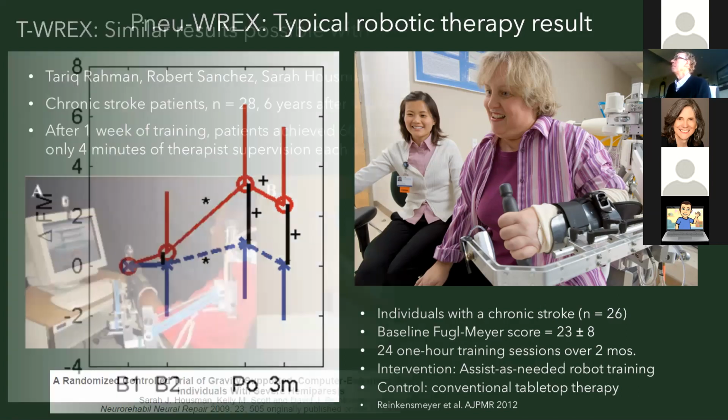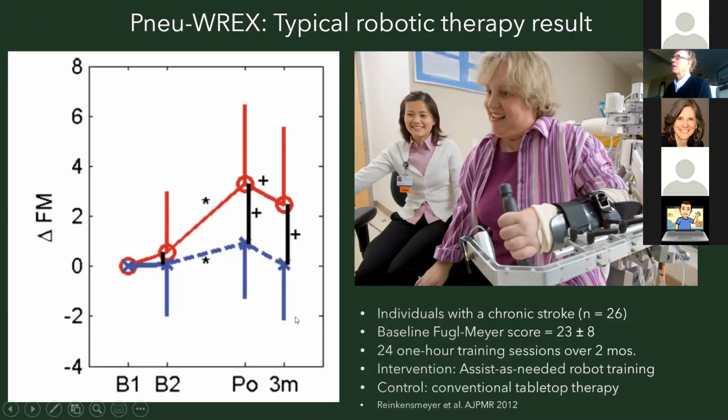So you can see the robot group had about a 3-point average Fugl-Meyer change. The conventional group didn't really have much benefit, a significant difference between the groups, high variability, and retention at 3 months. That's perhaps a little bit better for the robot.